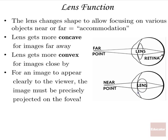So as the lens gets more concave, meaning the opposite of bulging, a biconcave lens would look like this. Okay, that's what concave is. Now your lens can't literally flip itself like that, but what this means is if this is convex, getting more bulging, the more flat it gets, closer to this kind of inverse lens, you can call that getting concave. So getting concave means more flat, and that's what happens to focus on images from far away. The lens getting more convex, as in this particular image right here, is for images close by, close to your face. So for an image to appear clearly to the viewer, the image must be precisely projected on the fovea, which is right there and right there.